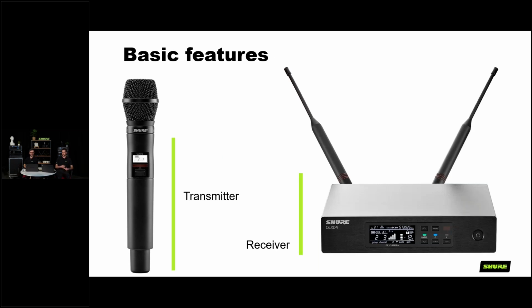Now, the other part of this puzzle is the receiver. So when you're transmitting your radio frequencies, which has got your audio data embedded into it, you need to receive that and then turn it back into an audio signal again. And this process happens in your wireless receiver.